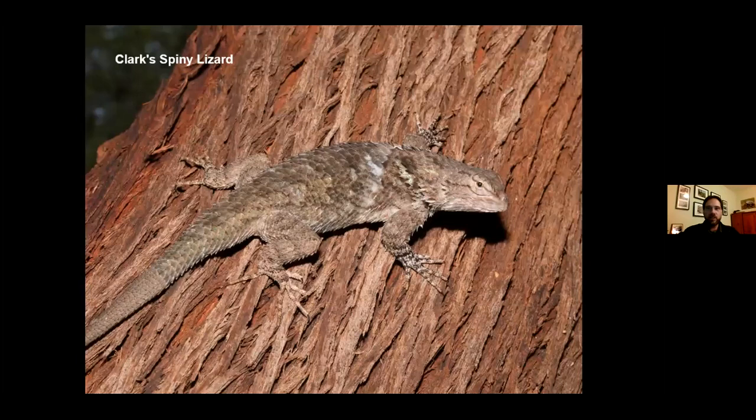This is a Clark's spiny lizard. I'd mentioned that there are 3 different species of spiny lizard. So this is another one.